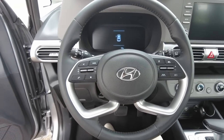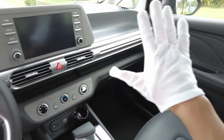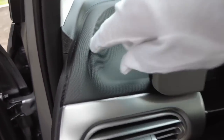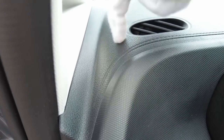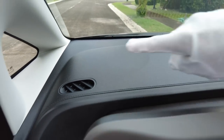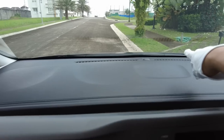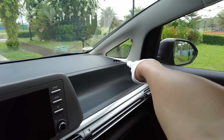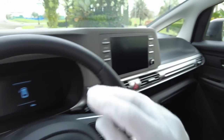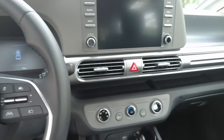Okay. This is the dashboard. Okay. Look at this design here, fuzzy. Different design also here, fuzzy. This one looks like the nose of a dog. The wrinkles. The window. Very far, very, very far. There, window. This area can be used as, well, somewhat, you can use it as storage area for something.